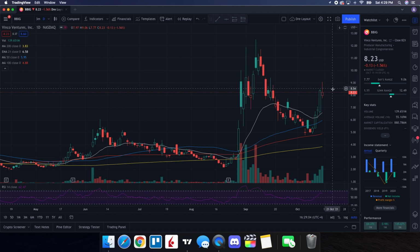But for the most part, I'd want to see $8 hold up as an area of support going into Monday. I feel like if we can hold 8, then of course we can have a retest to 9, and that's where I want to see that momentum pick up to preferably where we can get right around that 9.50 level I was talking about. And then with volume, it could push it even further. So keep this one on your watch list, but for the most part, BBIG is looking good.